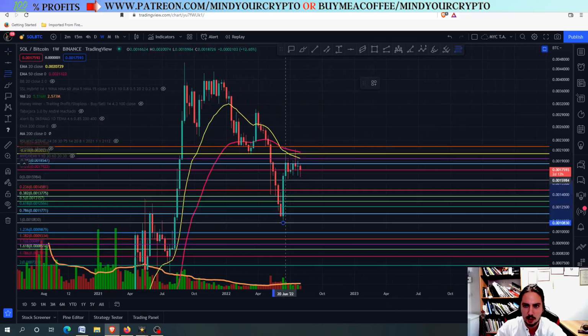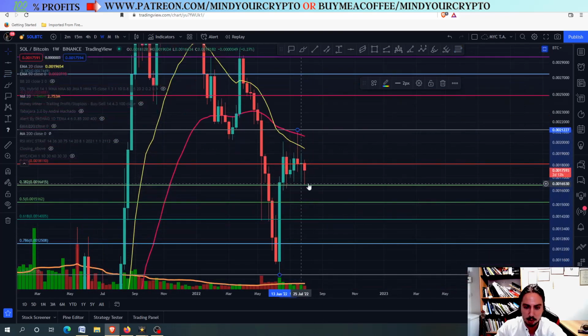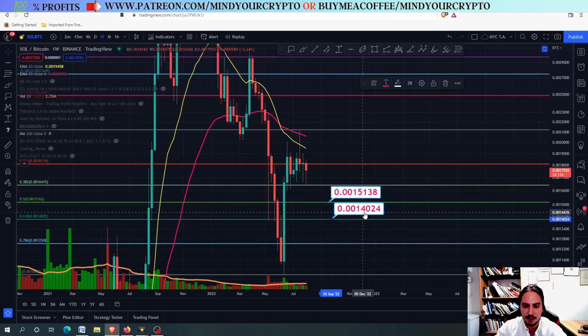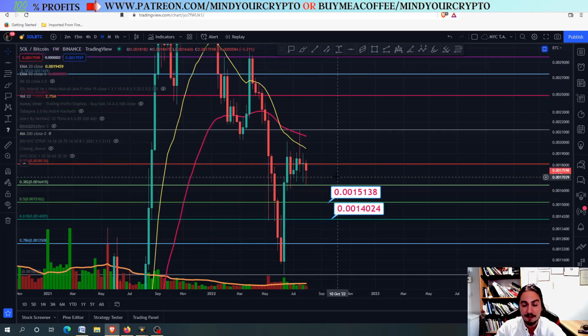I have some more support levels for Solana. Let's draw the Fibonacci retracement from the bottom to the top, and you can see that we might be finding support pressure right here, but I think the correction will be more during the next coming weeks, and we are going down to the 0.2015138, the support level that we had before, and the 0.2014024. Once we go down there, we will see what we are able to do. In the meantime, for the Solana against Bitcoin chart, we are a little bit bearish, up to the maximum of bearish. And I would say that you should be very careful.